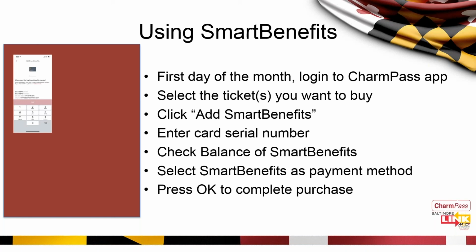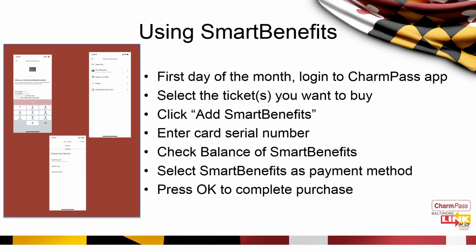As you select SmartBenefits as a payment method, you just go in there and select that as a payment method and press OK, and that allows you to complete that purchase and gives you that ticket on your phone app.